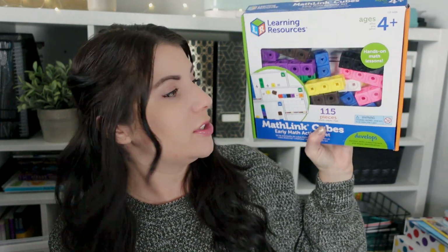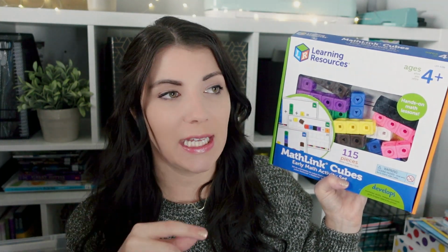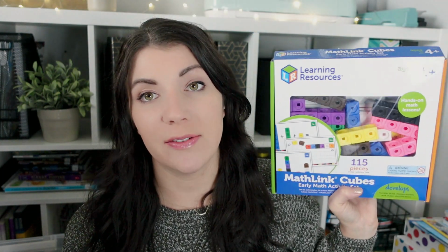We also have the Learning Resources color math cubes. We haven't done the actual lessons that are in this yet, but we do count them. He color sorts them, and he really enjoys doing that. For the most part, he can connect them and unconnect them, which is a huge thing. When little kids can't pull stuff apart, and manipulatives are more frustrating, that's kind of a warning sign. These ones, for the most part, he can pull apart and put together by himself. So he can work with these independently if we're sorting or counting. So I really like these. And this set was super inexpensive on Amazon.